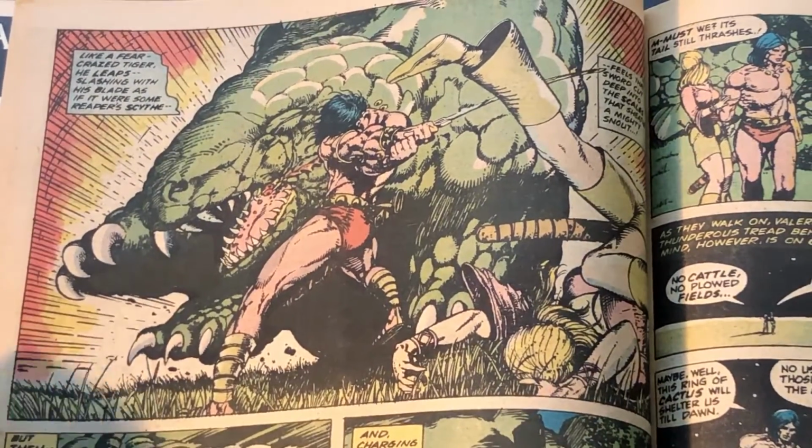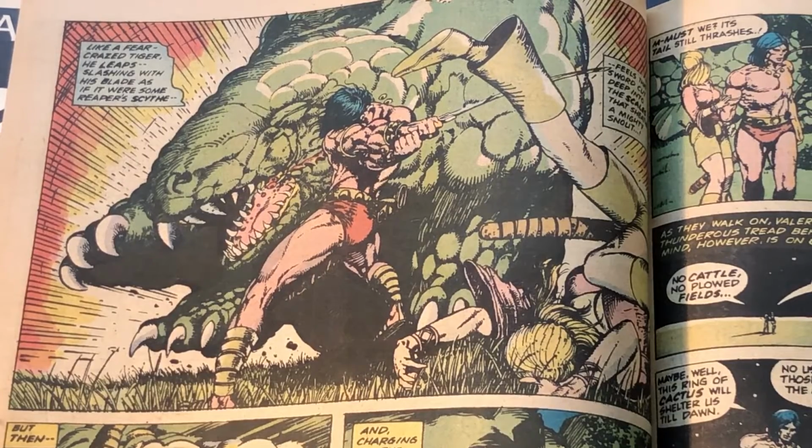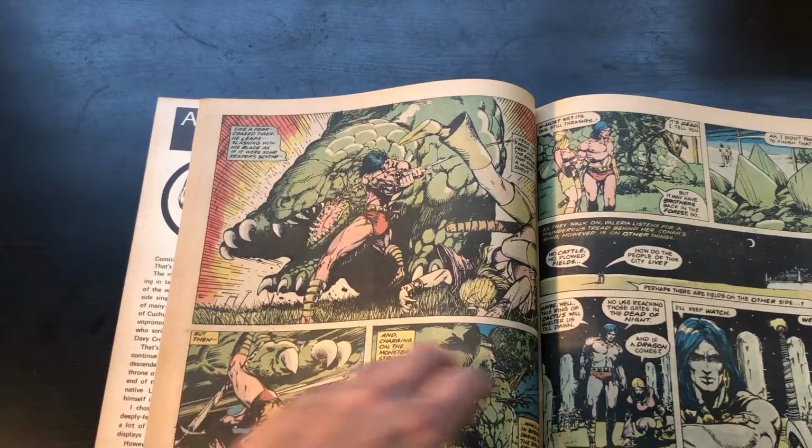There's not a lot, frankly. The panels are pretty small, just because he's trying to pack in this adaptation as much as possible. And Roy Thomas will not compromise on the amount of text he has to include in there. Which, again, it's all the exciting words from Robert E. Howard that he loves.